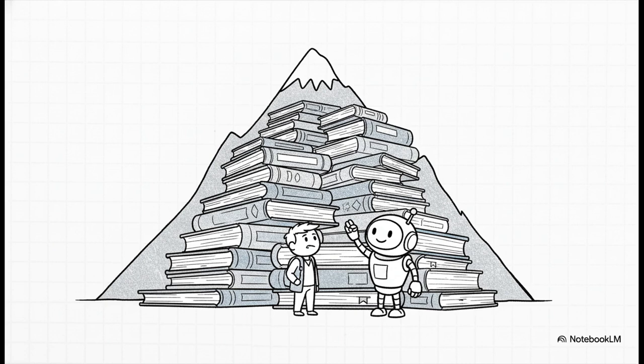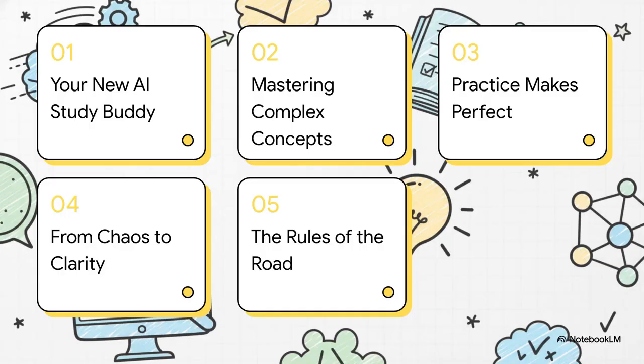And look, it's not about finding a shortcut. It's about having a real-deal study partner. All right, so here's our game plan. First, we'll get to know our new AI study buddy. Then, we're going to dive into 3 super powerful tools in the toolkit: mastering concepts, acing your practice, and organizing your thoughts. And we'll wrap it all up with what is probably the most important part: the rules of the road for using this stuff responsibly.